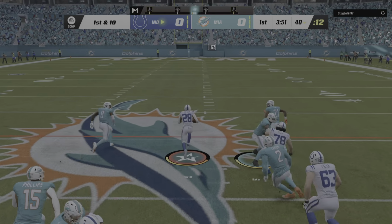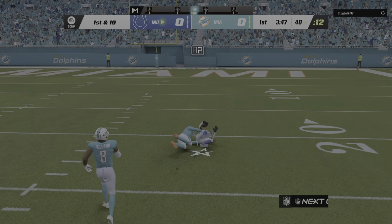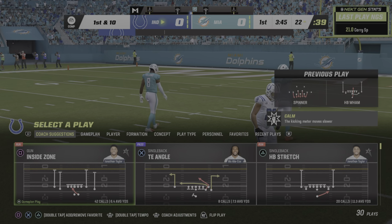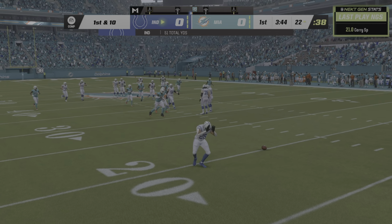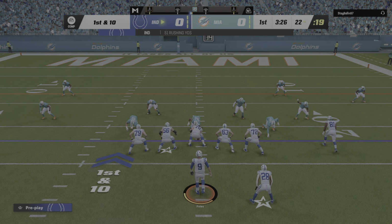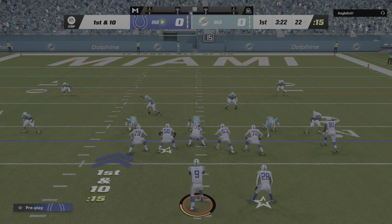First and 10, Taylor now. Oh, he's got a little daylight. And he'll get this one down near the 20-yard line, just shy of the 20. 51 yards rushing for him as he's got the afternoon off to a great start. So the big play gets him all the way down to the outskirts of the red zone here for first and 10.